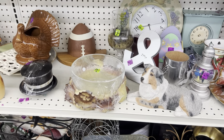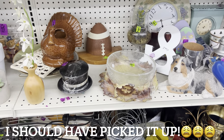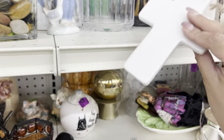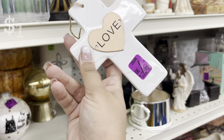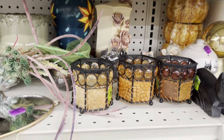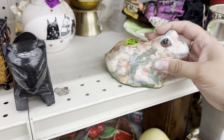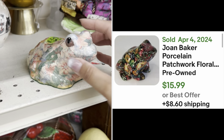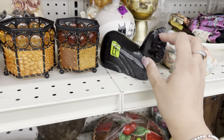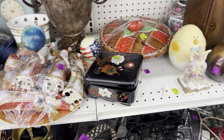Let's look that up. Okay, well, apologies. I don't have any reception, so I cannot actually look it up. All right, we'll just wait till we can get past here. A plain... Oh, cross. I was gonna say it says plain. It's plain, but it says love on it. That's cute. Is this one of those porcelain decoupage style things, but a frog for $6? That's a lot. That's probably how much that sells for, or less. $20 for a black onyx broken cat. Okay, let's keep looking.